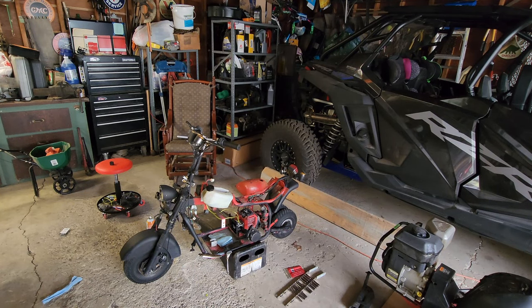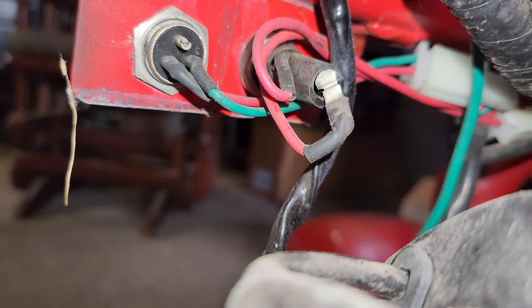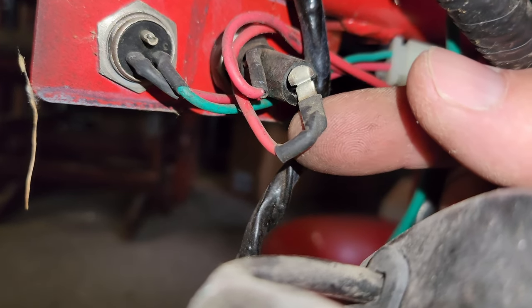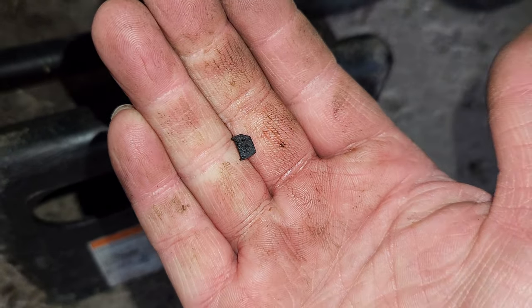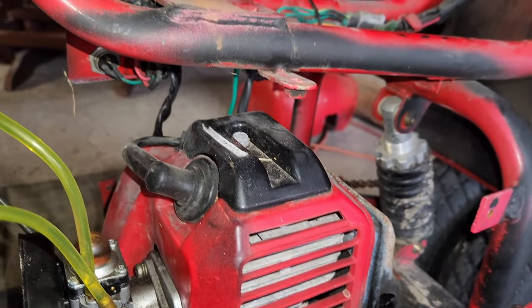I threaded the cap back in and the back of the fuse holder blew out. Unbelievable. Why doesn't this machine like me? There's the back of the fuse holder. There's the wire that goes in there. And there's the little piece of plastic that broke off that held the whole thing together. How ridiculous is that? Crisis averted.